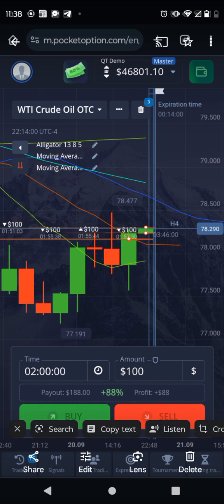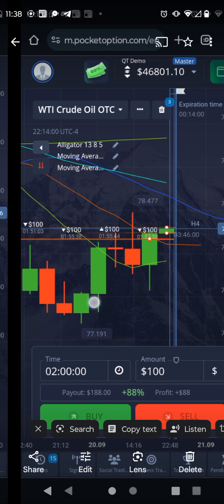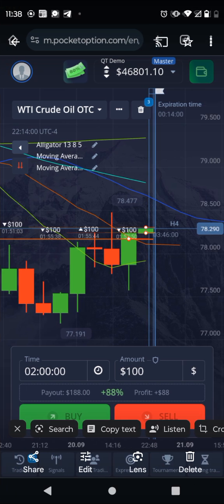I was just trying to pay attention to the wicking process, knowing the 15-minute was getting ready to go bearish. Baba Yaga was about to go bearish on the 15-minute. And then I was like, all right, let me see what it's looking like on this 4-hour candle. Let's start looking for a wick. All this green body about to turn into a wick.